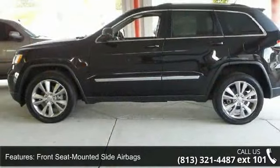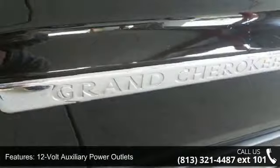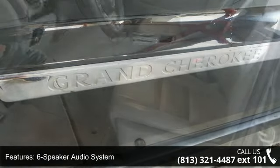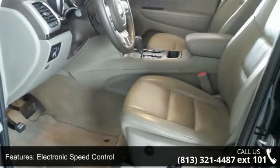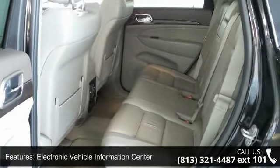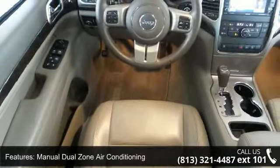Some of the top features included with this vehicle are advanced multi-stage frontal airbags, front seat mounted side airbags, 12-volt auxiliary power outlets, 6-speaker audio system, electronic speed control, electronic vehicle information center, front passenger fold flat seat, manual dual zone air conditioning, power adjustable front seats and power door locks.